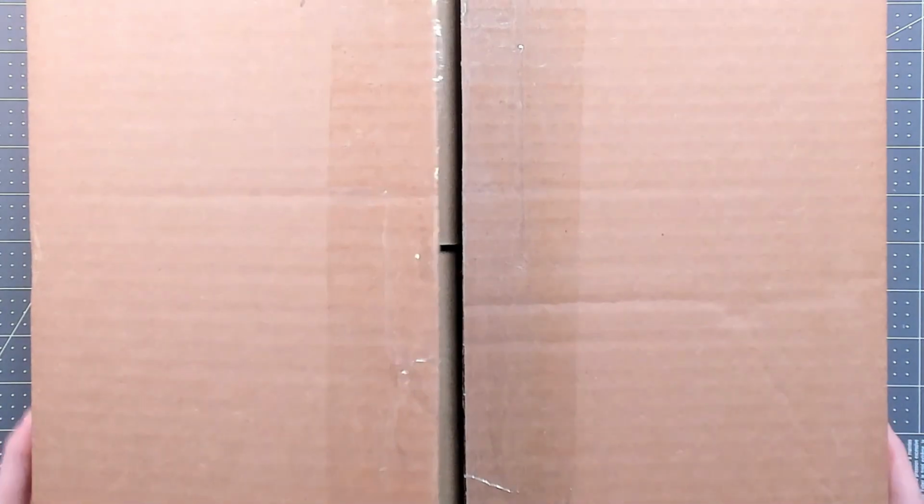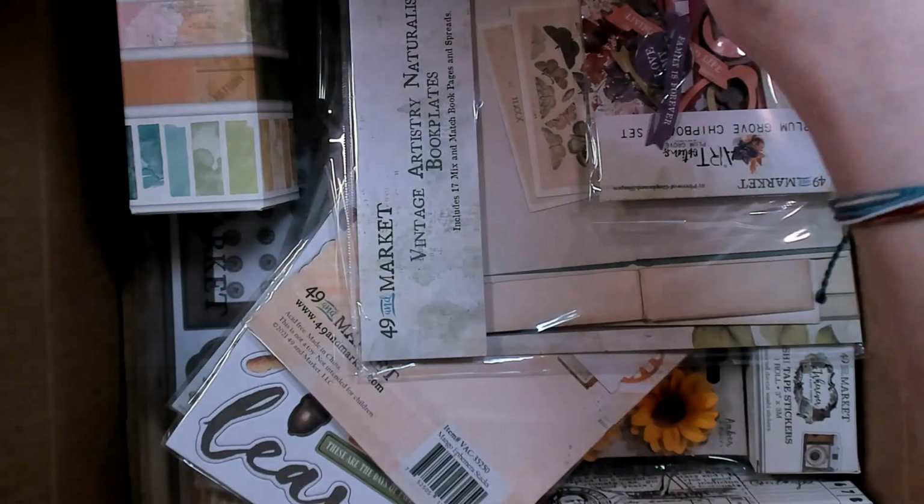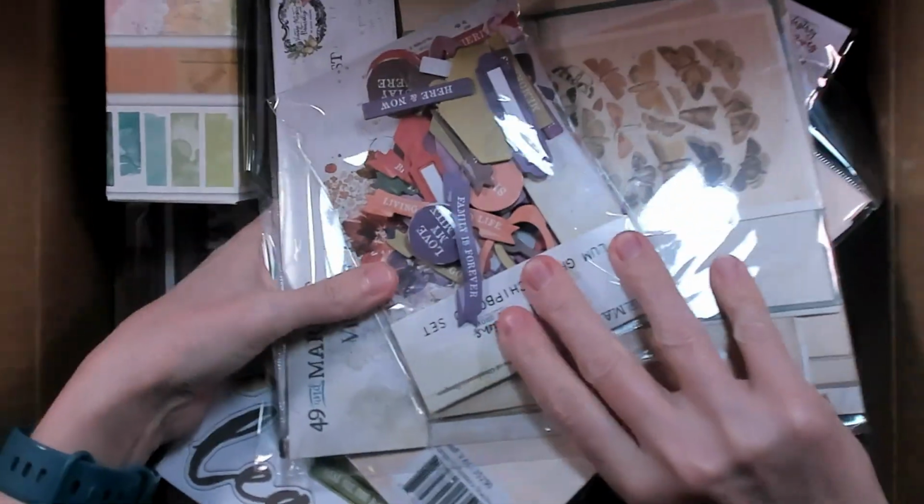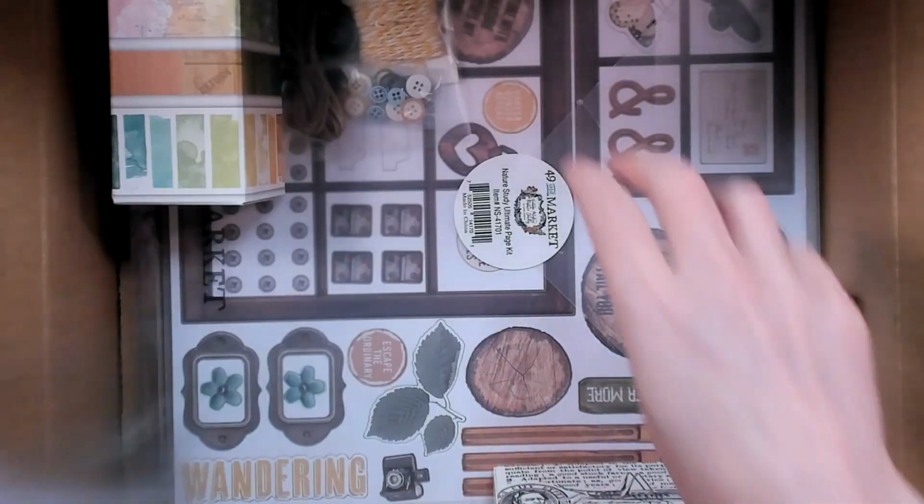I got this mystery box from A Cherry on Top. I love them. They have great shipping and great prices and everything like that, just for the regular craft supplies. So that's where this came from. It isn't just a regular box with a little tag on there. So let's get this open. I think I'll probably take everything out and then kind of go through it. It might be easier. Oh goodness, I'm excited.